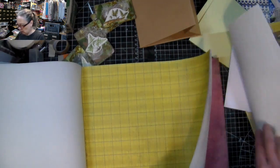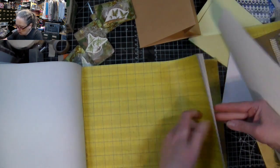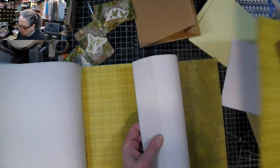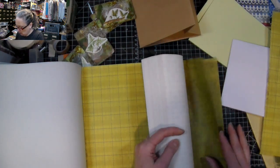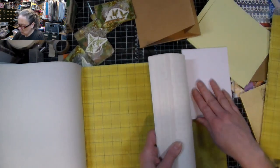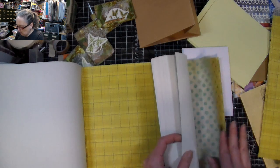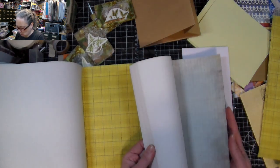But let's see if there's another, because I saw that I had some other greens in here. There's this. Okay, so we'll put this here. And what else did I have? I have this here, but I don't think the two together would work.